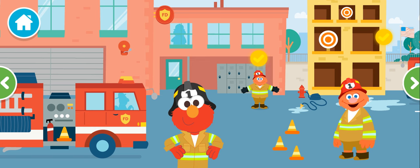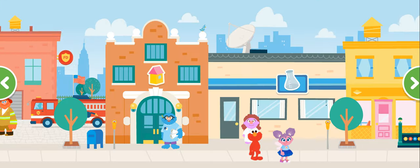Special training schools to learn all about fires and how to put them out safely. Firefighter, what job should we try now?